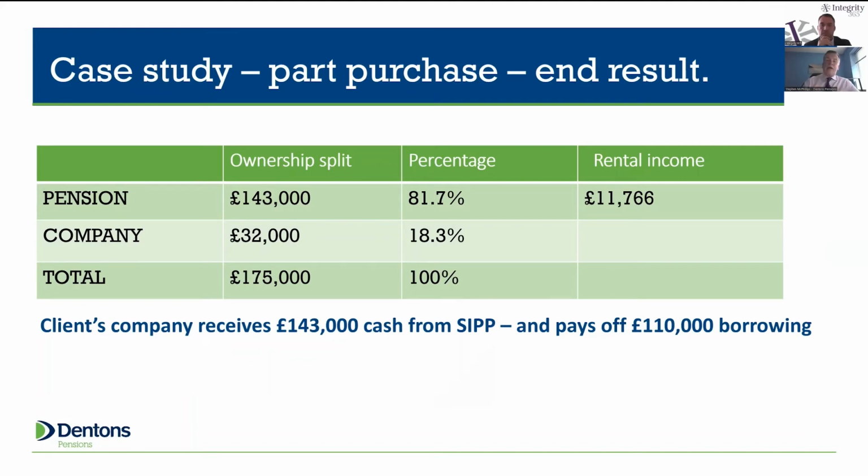And also what happened in the background here was the client's pension scheme bought a £143,000 share of the property from the company. That gave the company £143,000 cash, as we said earlier, because it sold part of an asset that it owned. And that enabled the company to pay off an existing mortgage of £110,000 on that property, leaving the property and the company debt-free in that example.